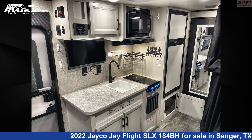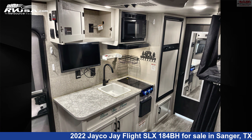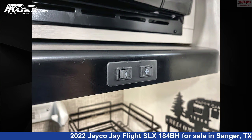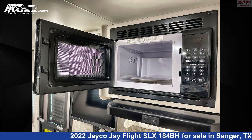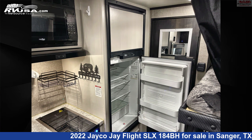This used Jayco is 21 feet 8 inches in length and features sleeps 5, TV, carbon monoxide detector, refrigerator, smoke detector, LP detector, slide-out, microwave, air conditioning, and 20 gallons fresh water capacity.